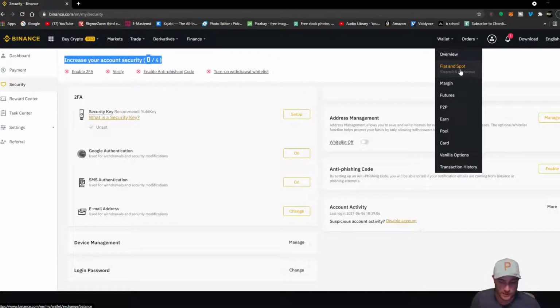It is extremely imperative that you are making sure that you are sending the correct coin from the correct wallet to the correct wallet. Regardless, I want you to test doing this before you send your full accounts over. Send $100, send $200, whatever you want to do, test it small, then send it over fully.